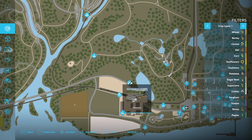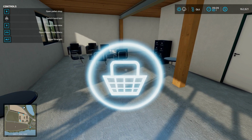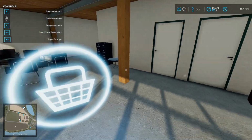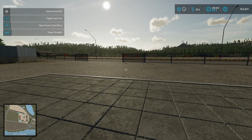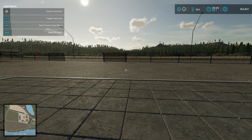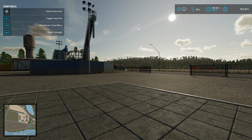Actually, before we get down to business, let's take a look at the sawmill to the south. I've seen a lot of reports from people, and on this map I have a limited number of mods installed. You can see planks are costing me $7,020 for one pallet of planks, if I was to buy them. But I've seen a lot of people report, depending on what base game mods they're using, and I forget exactly which one it is, the planks are free. I'm not going to look it up. That's up to you. You can look it up if you want to get free planks. I don't really want to say cheat the game, but work around. Like I said, the choice is entirely up to you. So I did want to point that out in case anybody had any questions about that. We are not going to use free planks.